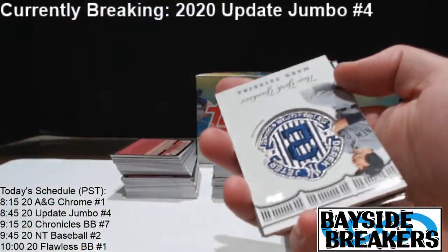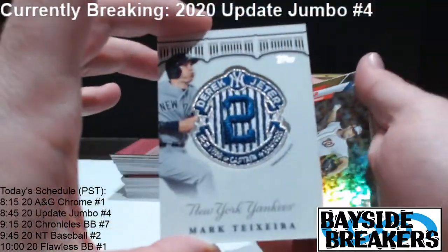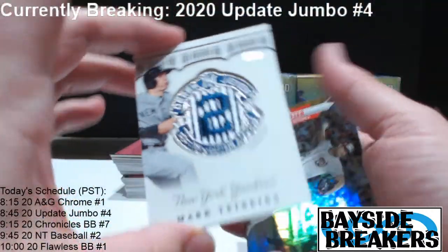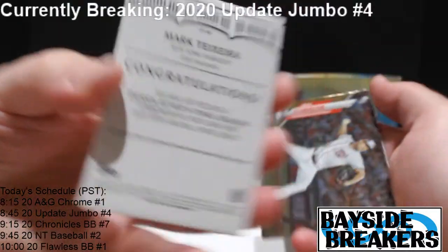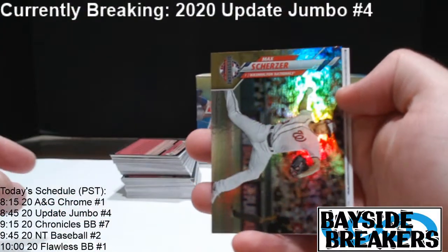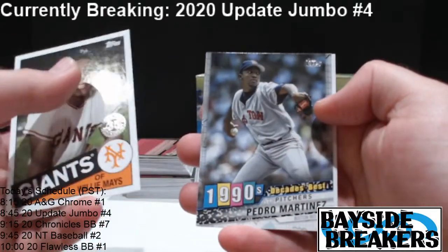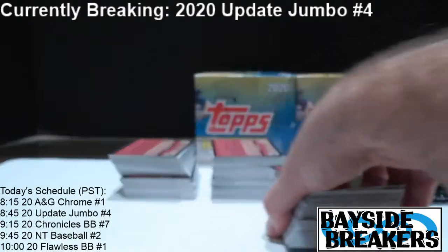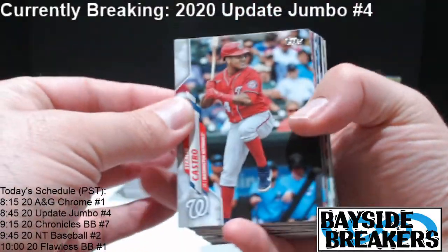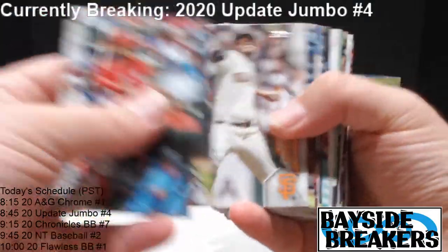We have our New York Yankees from Jeter's last year. This is Mark Teixeira with the commemorative patch for the Yankees from Derek Jeter's final season. Gold foil board is Max Scherzer for the Nats. There's Willie Mays, Pedro Martinez, decade's best, and Wander Franco. Rockies, oh my goodness, you got a whole bunch today.